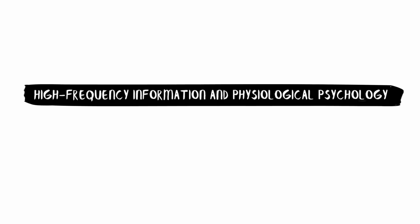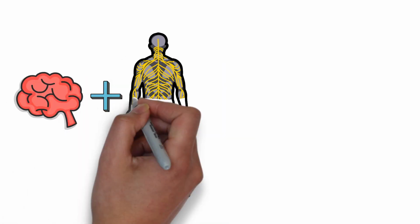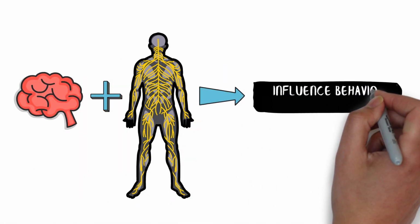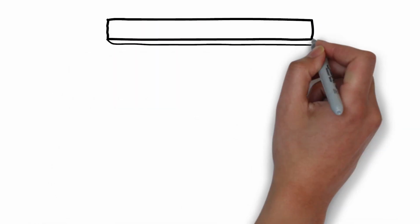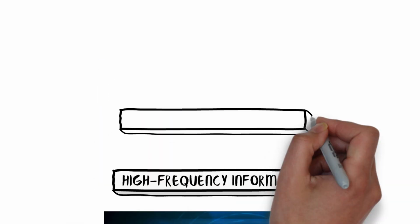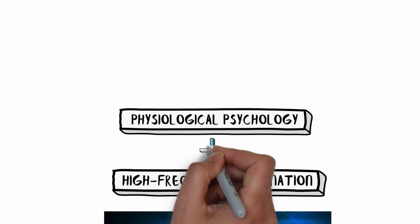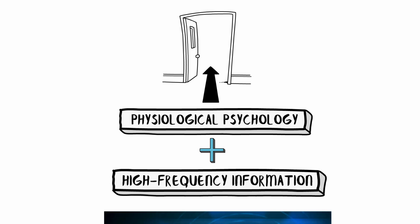High-frequency information and physiological psychology, an interdisciplinary exploration. Physiological psychology, also known as biopsychology or psychobiology, is a branch of psychology that seeks to understand how the human brain and nervous system influence behavior and mental processes. In recent years, the field has witnessed a burgeoning interest in high-frequency information, a concept borrowed from the realm of electronics and data transmission. This intersection of physiological psychology and high-frequency information has opened up exciting new avenues of research and understanding of the human brain.